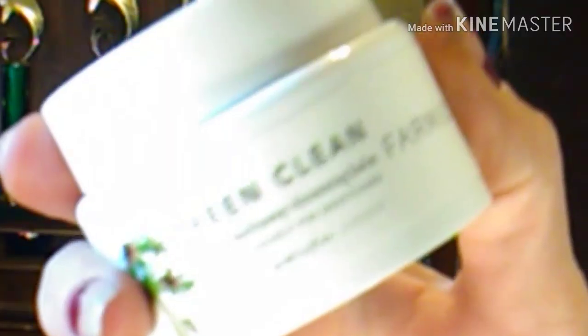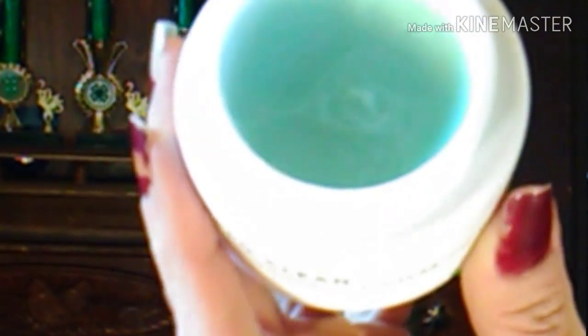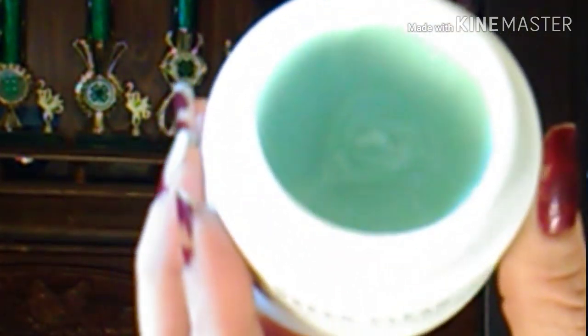First things first, I'm going to start with something that I use to clean my makeup off. Now, this is the SelfTaught Beauty Green Clean Makeup Melt Away Cleansing Balm. Oh my gosh, guys, I love this stuff. This works wonders, and it makes your makeup just melt away. It doesn't burn my eyes, and that is my biggest pet peeve when I'm using one of these cleansers, is that it burns my eyes.